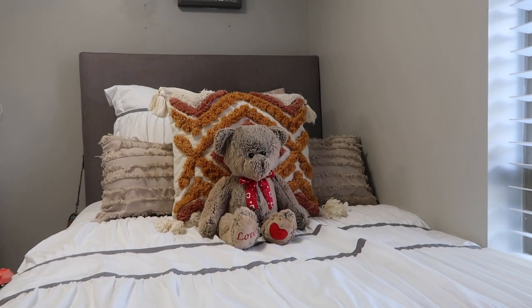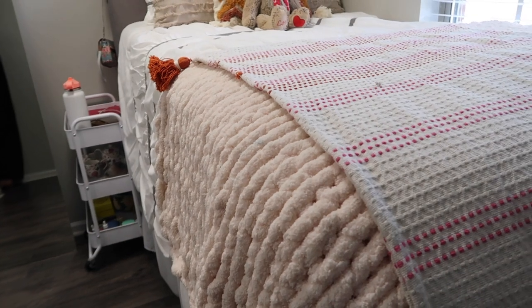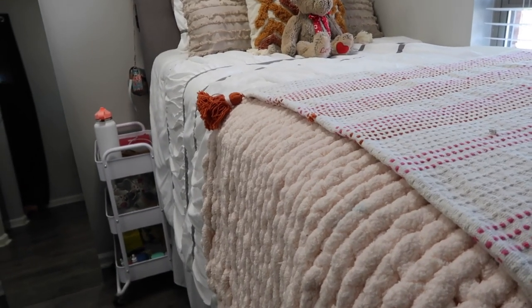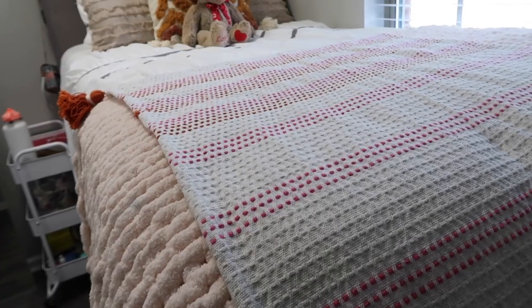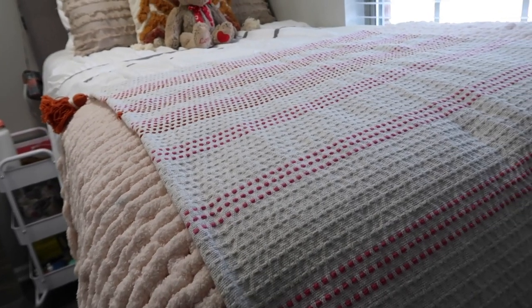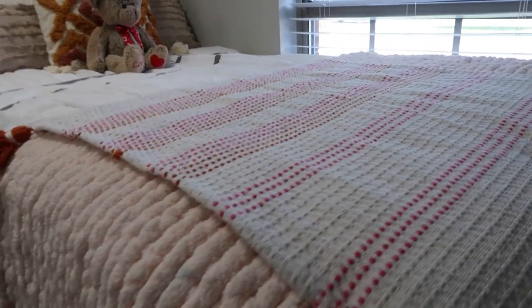And then I just have the bear that I got from my boyfriend, and I just keep it on my bed. And then here, this blanket I actually made out of yarn a while back. As you can see, it has a stain now. And then this throw blanket, I got this one from TJ Maxx. It was like $12, so it was very inexpensive.